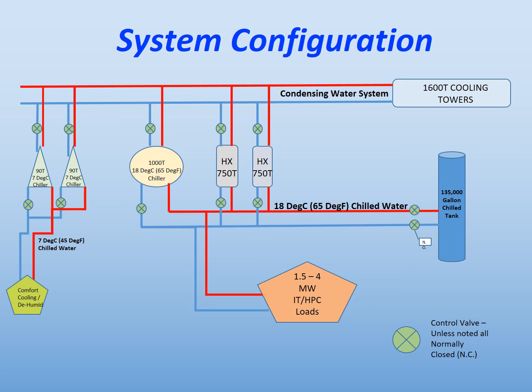There are also two 90-ton, 7 degree Celsius supply temperature scroll chillers used for comfort cooling and dehumidification in the facility. These are not necessarily associated with the cooling of NWC IT equipment. The large 1,000-ton centrifugal chiller was designed to utilize the large 135,000-gallon 18 degrees Celsius chilled water tank during the transition between heat exchanger to chiller.